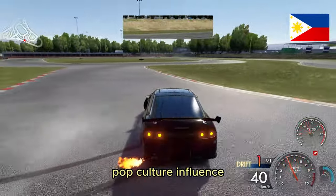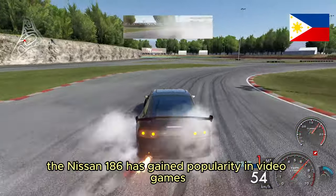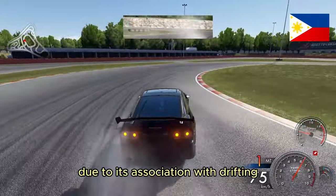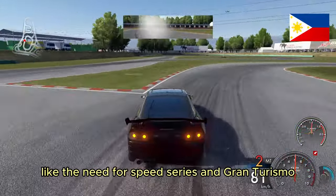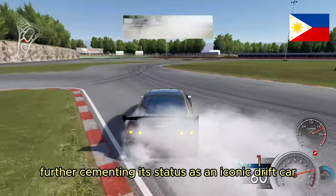Pop culture influence. The Nissan 180SX has gained popularity in video games and popular culture due to its association with drifting. It has been featured in racing games like the Need for Speed series and Gran Turismo, further cementing its status as an iconic drift car.